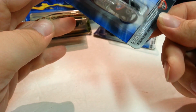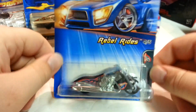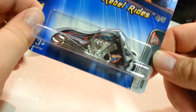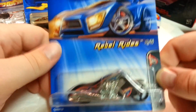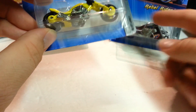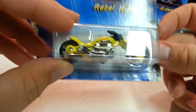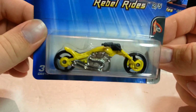Next is Rebel Rides series, Scorchin' Scooter. I collect the motorcycle castings. This is one that I always collect. I don't have this one. It's from 2005. Okay, next one, Rebel Rides, also from the same series. Ooh, it's called Blast Lane, which is a cool motorbike. Nice yellow.